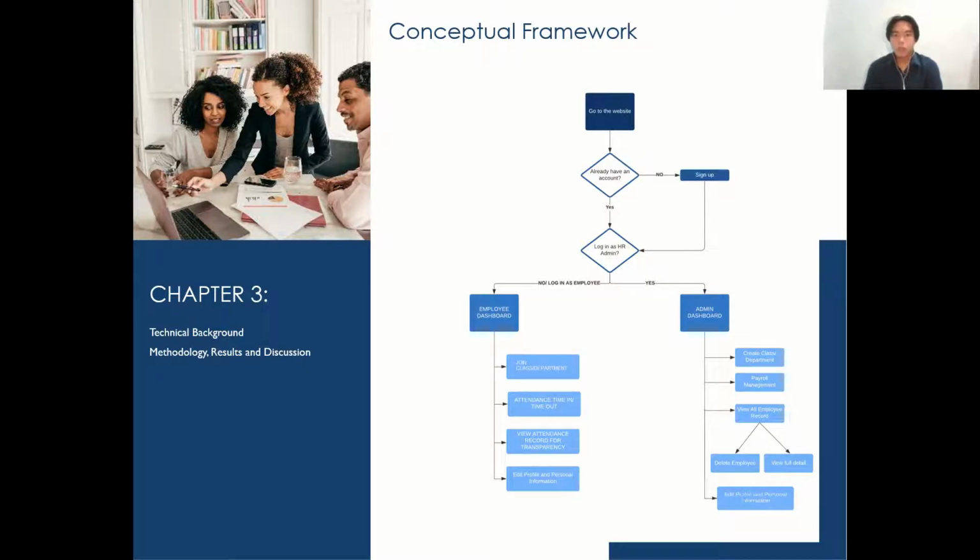You must know that sign up has two different categories: sign up as an admin and sign up as an employee, which will also create two different logins. Once the user successfully logs in, the system will redirect the user to their respective dashboards.